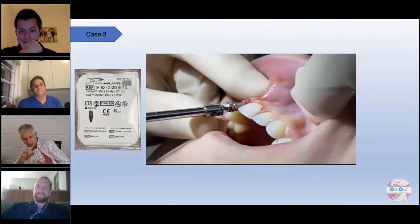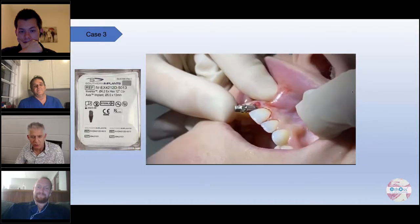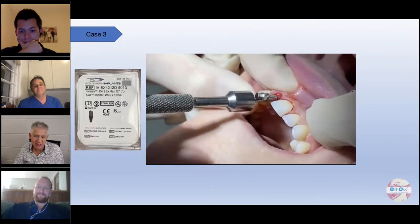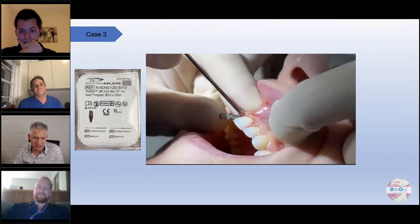So this is the right angle, but there is a 12 degree correction angle within the implant. We call that subcrestal angle correction. And that will give us, you see, that's where the screw access hole will come out. We're just tightening the fixture mount because we're getting some amazing torque, high primary stability here.